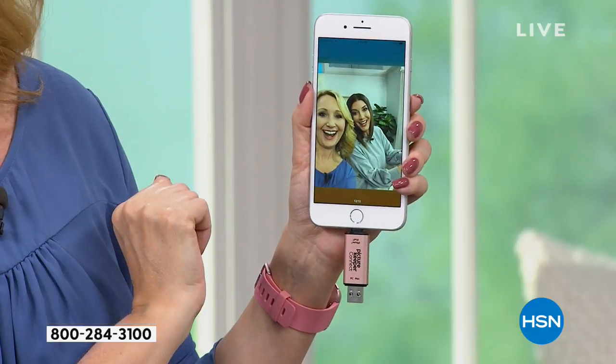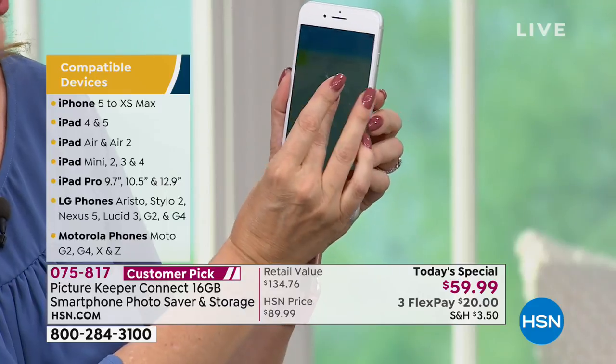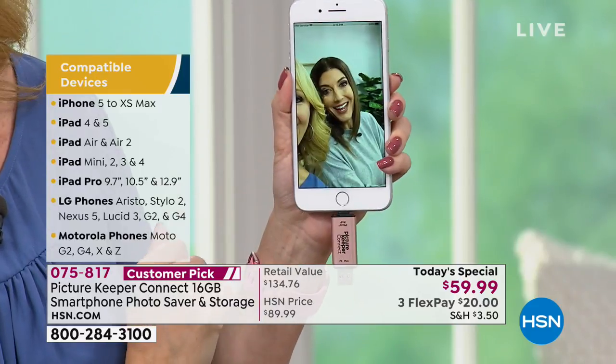This is going to work with any of your Apple devices, iOS 8 and above, and it works with your Android 4.1. So here's that fun little picture of Sarah and I from just a moment ago. I think I won't be backing this one up because you looked adorable and I look insane and slightly unhinged. There we go. We'll focus in on you.